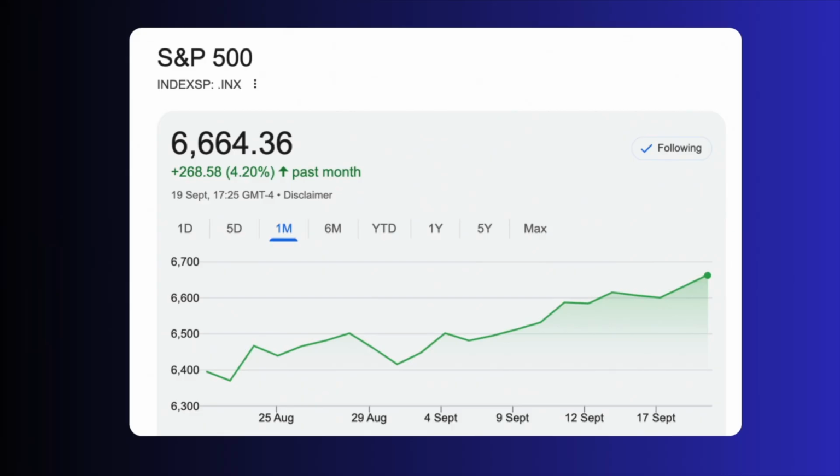And let's start, as always, by taking a look at how the markets have performed over the past month. It's been a good month for the American stock market, as the S&P 500 is up by 4.20% over the past month at the time of recording. This has meant it's set a record high this month.